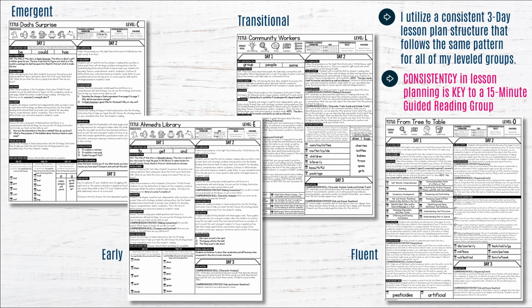Everyone always says to me, I can't get it finished in 15 minutes. You can. I've done it. And the way you do it is by following a consistent lesson planning format in order to achieve that. You have to do that. If each of your lesson plans are different for every single group, you'll never finish every group in 15 minutes. But with a consistent format, not necessarily the same skills, but format, it will make it very streamlined and allow you to accomplish that reading group in 15 minutes.